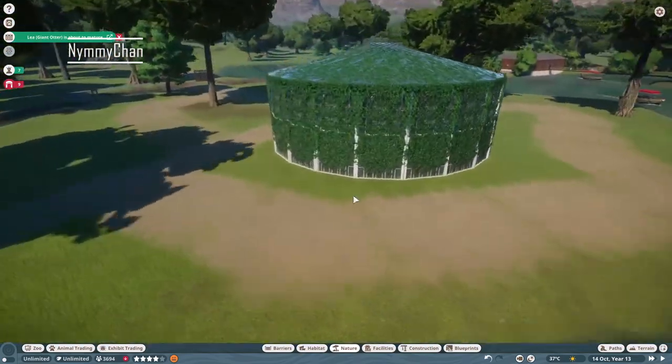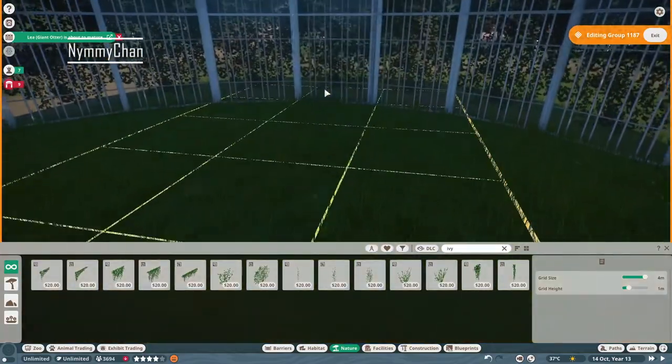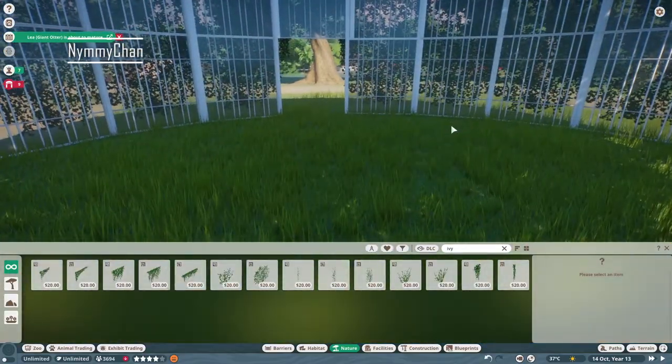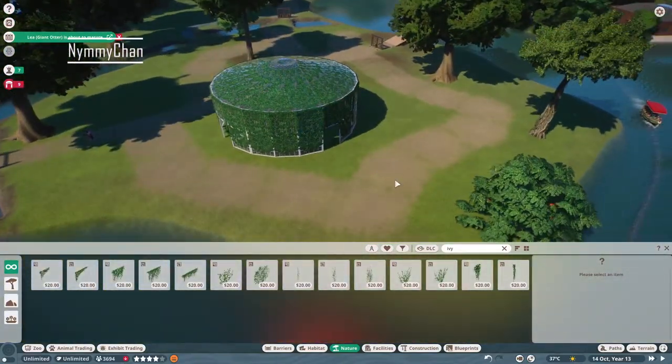That was insane. Anyways, now we are just deleting some of the panels to make sure there are actually gateways so guests can walk in and peafowls can walk in.